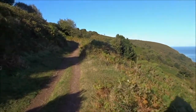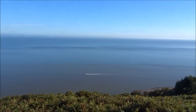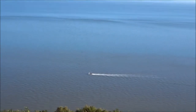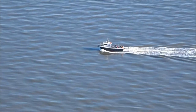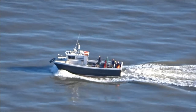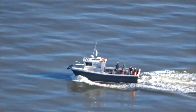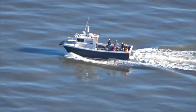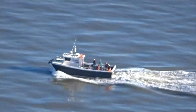Having to turn off again for a moment. Right, there we go, there's a ship. Could be fishermen, could be lifeguards. Looks like a fisher boat. It could be an oyster boat, because apparently they've got oyster beds near Porlock that have been restarted again.